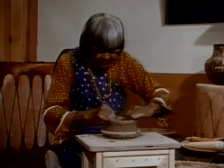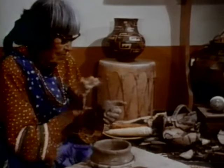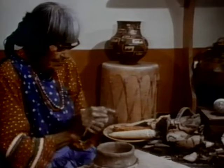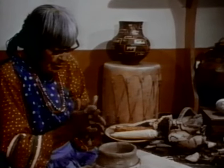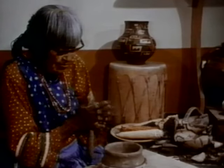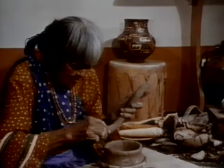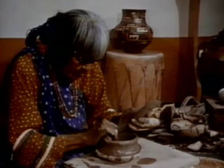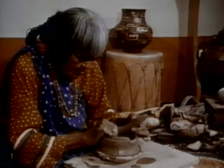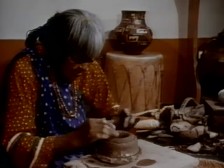Maria, in her mid-80s at the time these films were made, recalls how she learned the potter's art. I learned it from my aunt, Nicolasa. Nicolasa was the sister of my mother, and my mother didn't make no pottery, but I learned it from my aunt. Long time. You see, I didn't have much school. So I don't talk much English. Just came to the third grade and that's all.